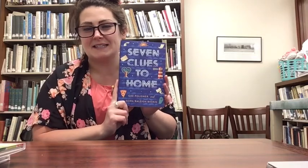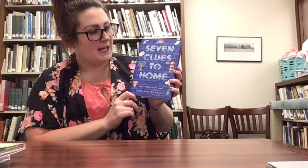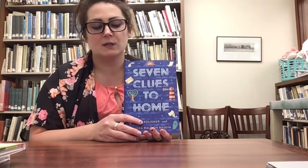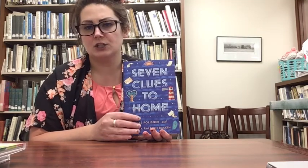We're going to move on to some juvenile fiction. The first one that I'm going to talk about is 7 Clues to Home by Weston resident Nora Raleigh Baskin and Gae Polisner. This is a really sweet story. We just did our 7 Clues to Home Weston scavenger hunt this week, and this book is just truly touching.